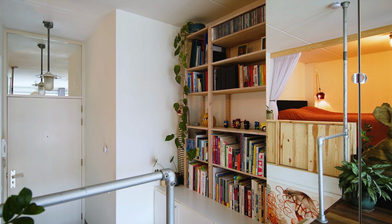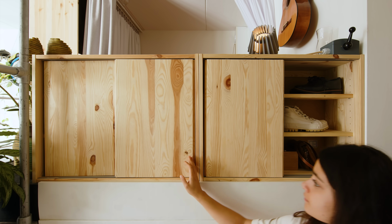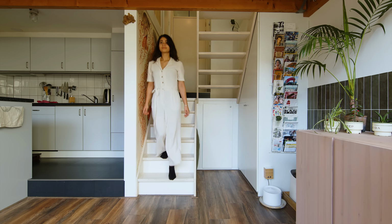The ceiling light in the hall came from Turkey. I found it in an abandoned factory in Istanbul and brought it home in my hand luggage. The shoes are stored in a cabinet on the loft floor, which also blocks the line of sight into the sleeping area.